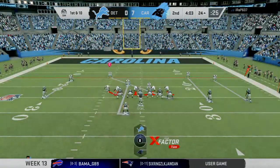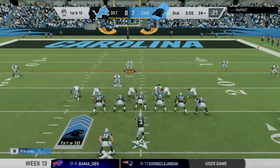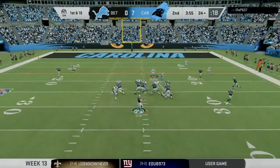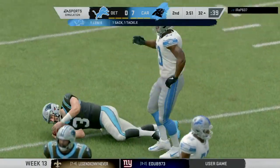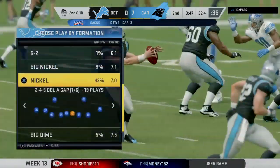Here we go. 70, Indy. First and 10. On first and 10, Greer. Nowhere to escape, and he goes down. In on the sack, the former Buckeye, Tyquan Lewis.